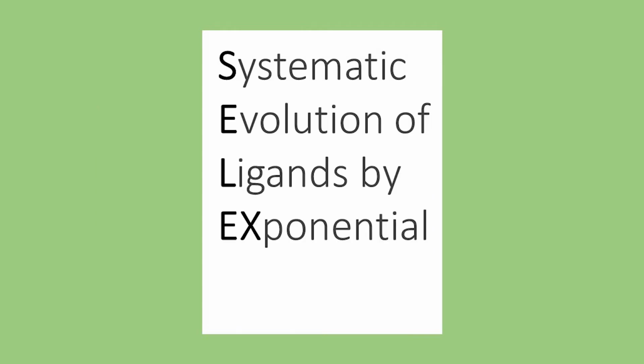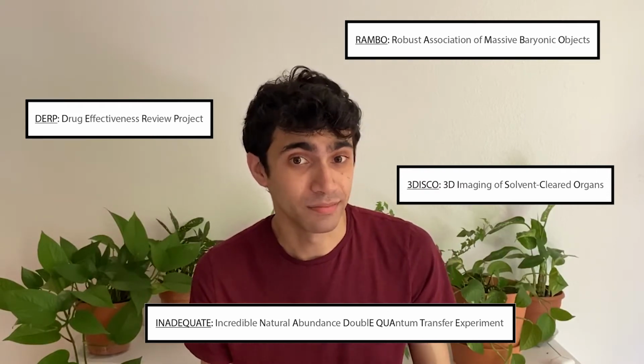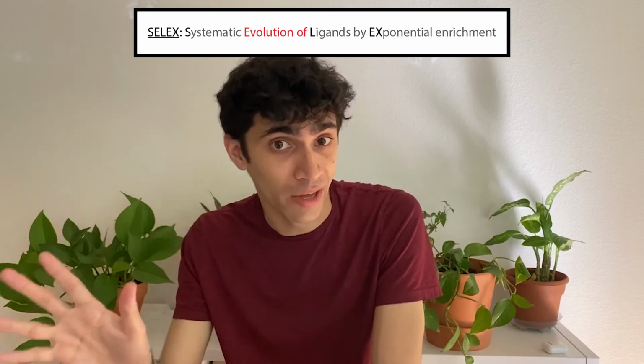So we're going to talk about a method developed by researchers that utilizes evolutionary principles, serving as an analogy for natural selection. The method is called SELEX, aka the systematic evolution of ligands by exponential enrichment. Scientists and our acronyms, am I right? Now SELEX isn't just a proof of principle. Its main intention is to discover new molecules for both therapeutic and research purposes. Molecules we call ligands. Check our acronym, that's why it says the evolution of ligands.